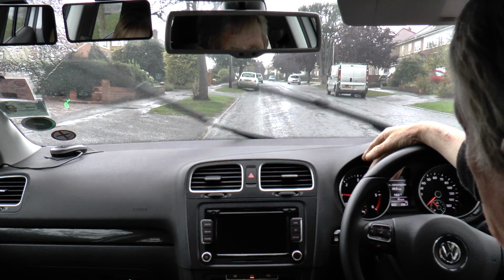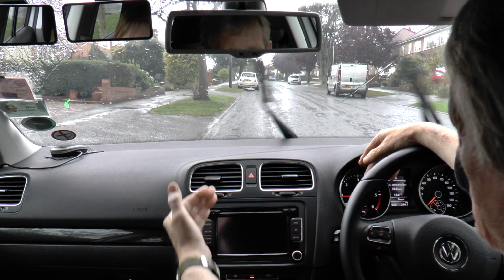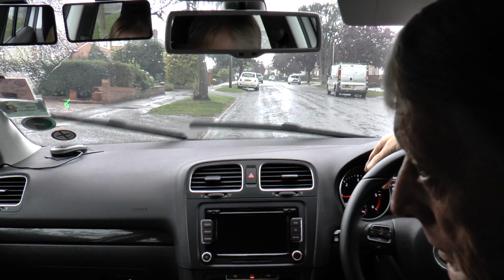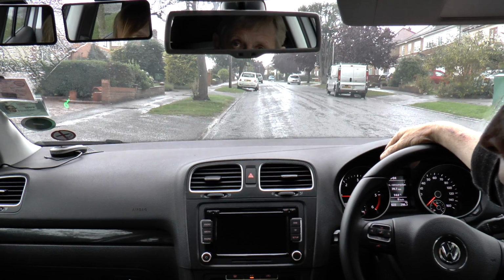And the reason why that's important is that they could actually, as they walk past the car, decide to cross the road in front of me, yeah? That makes sense? Yes, it does. We'll check the middle mirror again. Is there anyone coming, Tony? No? Really?